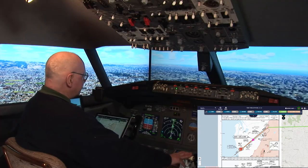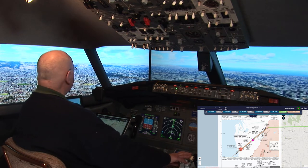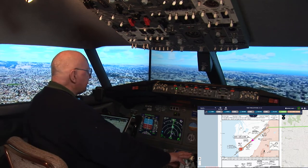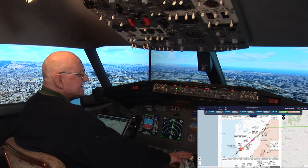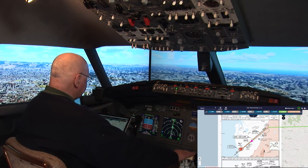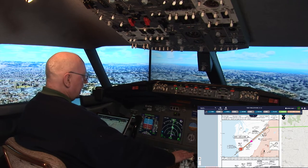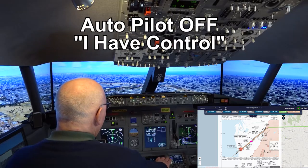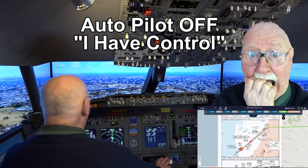Well, what do you think? My goodness, look at all the detail there. This is really, really beautiful scenery here. And this is Adelaide. Okay, so I have control! Oh well.